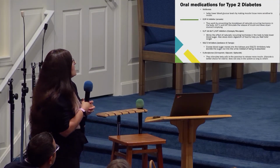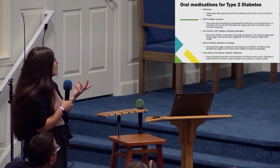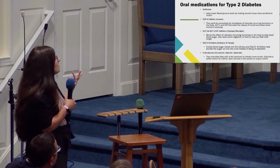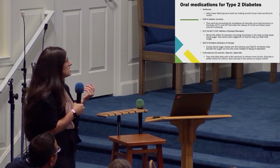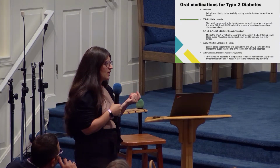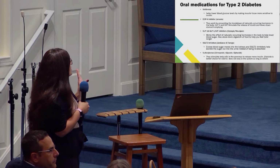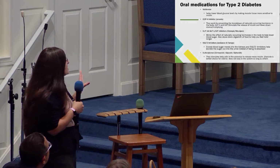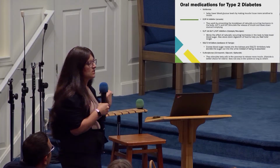If diet and lifestyle aren't enough to control your diabetes, or if you're diagnosed with diabetes and your blood sugar is really elevated or your A1C is above 7, it might be time to start an oral medication. This is not an exhaustive list of medications, but it's medication that we typically prescribe in the office.